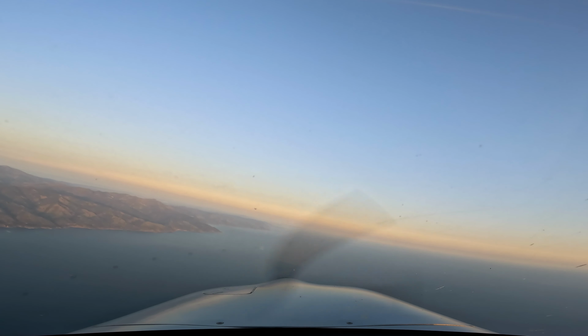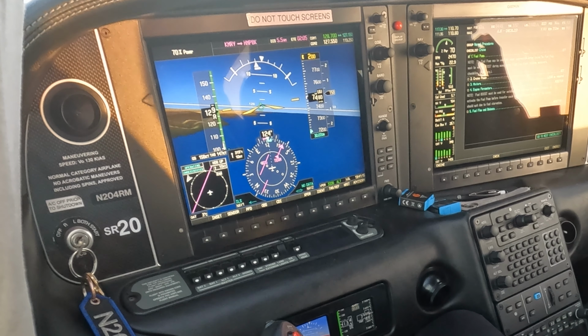Okay, fuel pump is off. Cruise power is set, yes, for 70% cruise, which is okay. Mixture, we leaned as required, we're doing 10.7. Now we can switch the tanks.